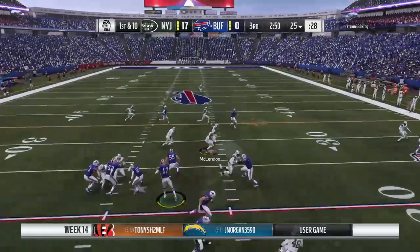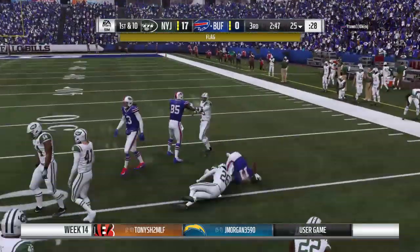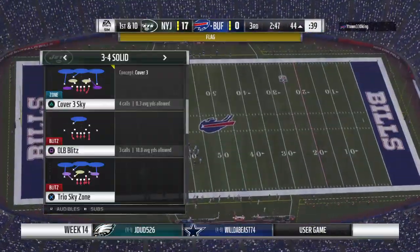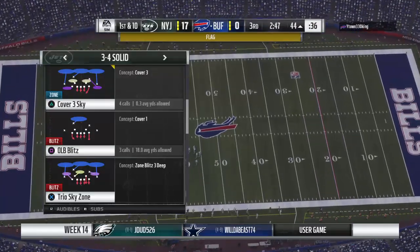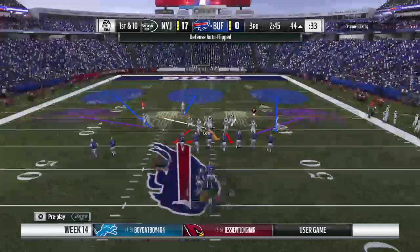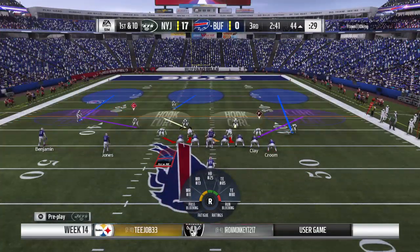They go back to the air here after the INT on the last drive. Complete to Jones. And he'll be brought down. Oh, that's a face mask. Certainly looked like it. Indeed, here come the flags. And now it's 1st and 10. A big mistake, especially when you factor in the personal foul yardage.